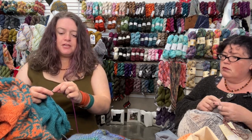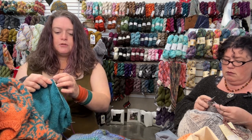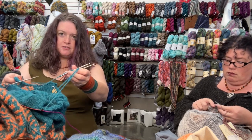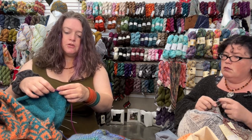But I am really loving how this one's coming out too. Barber cord on. And on this one I have one sleeve on 2 circulars and the other one is just on a stitch holder.